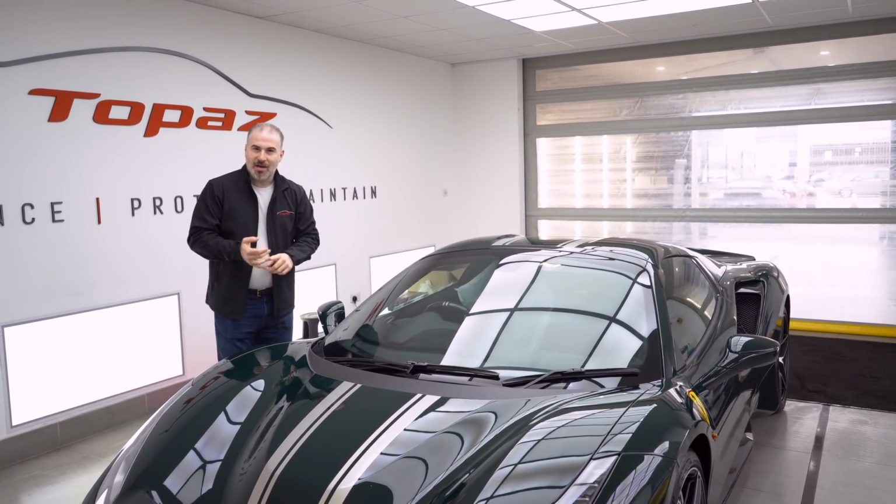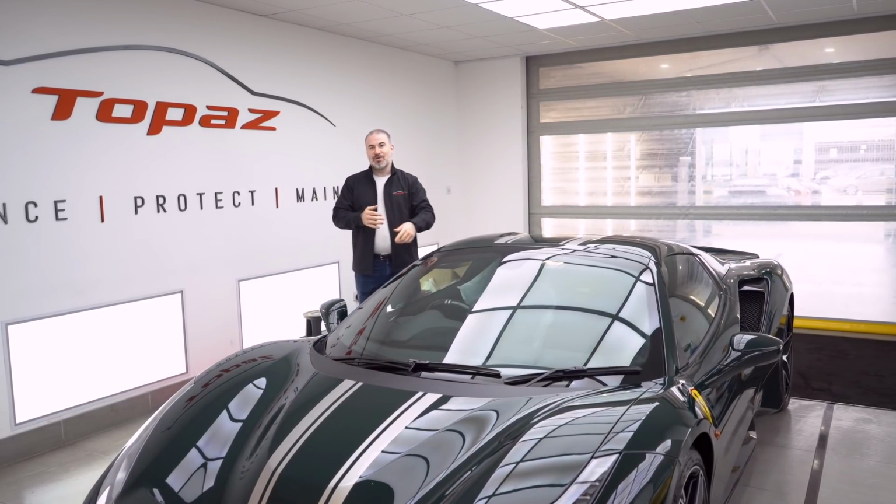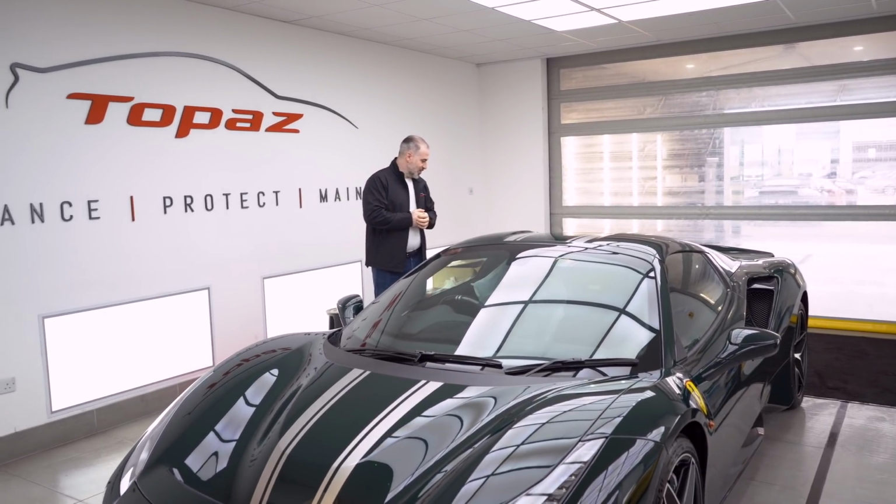We also did a couple of other cars, from La Ferrari, a Ford GT, the Cobra. We've done quite a few cars for this customer. So it's a very loyal, valuable customer to us.